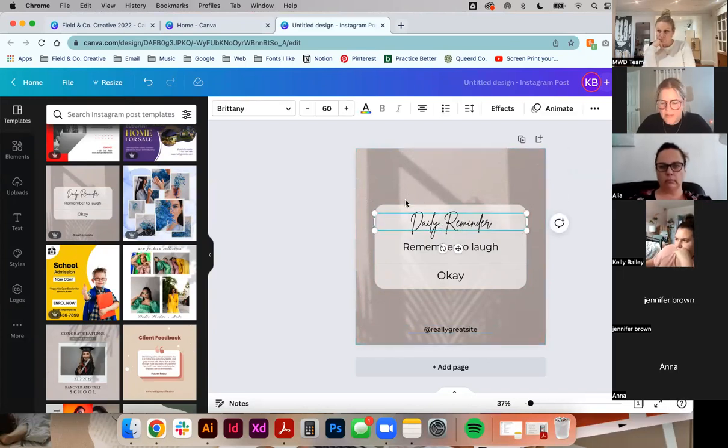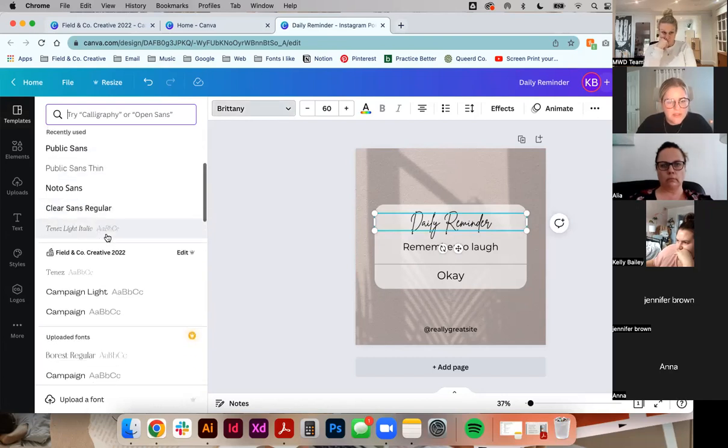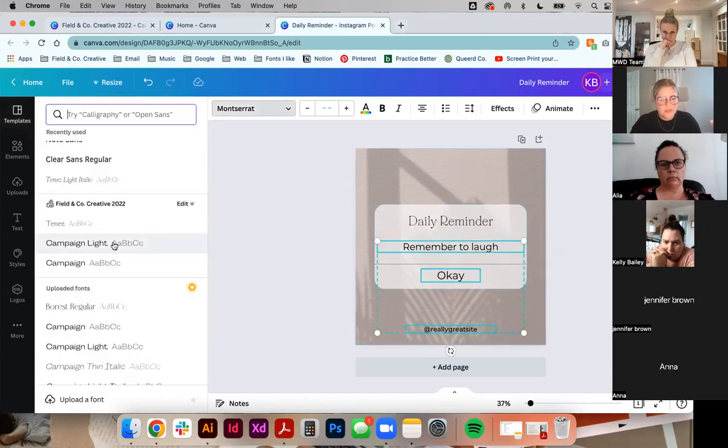First of all, I don't want this font. So if you click on the font, you can click up here where the font name is. It's just like if you're using Microsoft Word. And then you can see these are my brand kit fonts. They're the ones that are under the brand kit heading that I've created. So I'm going to put this in my brand fonts. Just by clicking it, it changed it. Then I'm going to do the same thing with all these fonts. And if you hold down Shift while you're clicking, you can select multiple things. So I'll do the same thing here. This is my brand font.